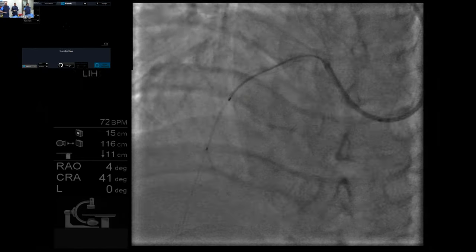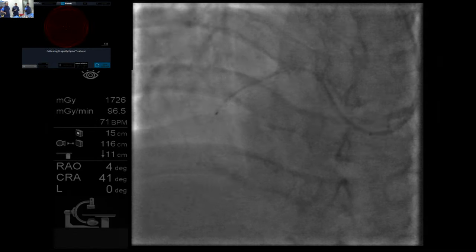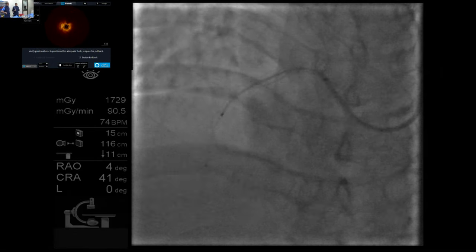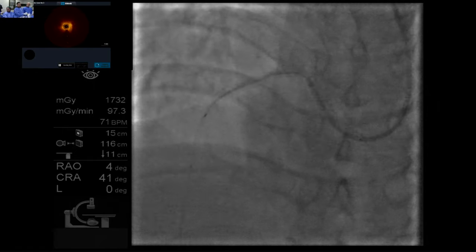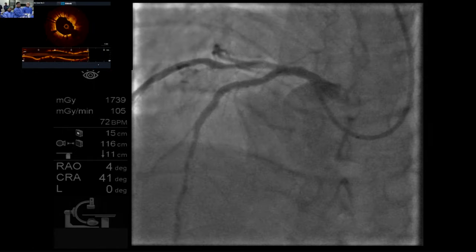I think I would leave this strategy minimal. Here is fine, but we'll see what the OCT shows at the proximal edge of the stent. Pluto, I think you're going to disagree. I agree, minimal. Yeah, I would agree. I think minimal protrusion into the left main.